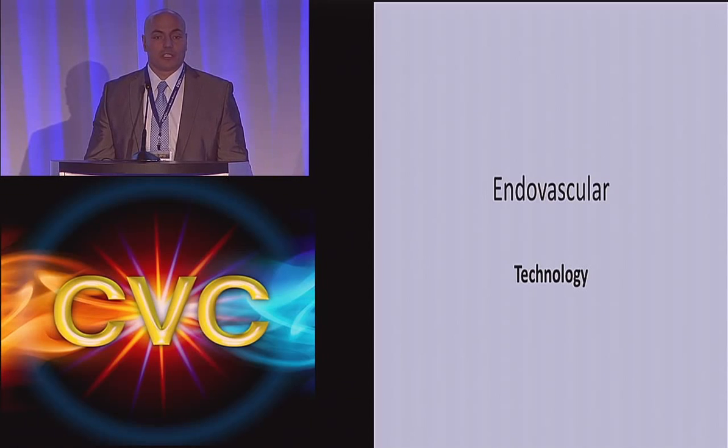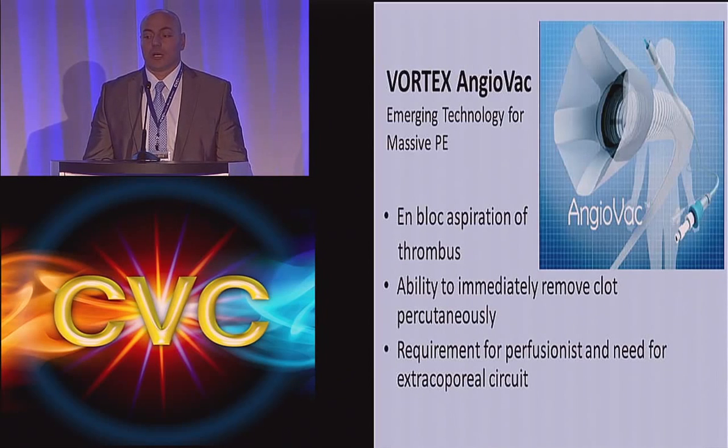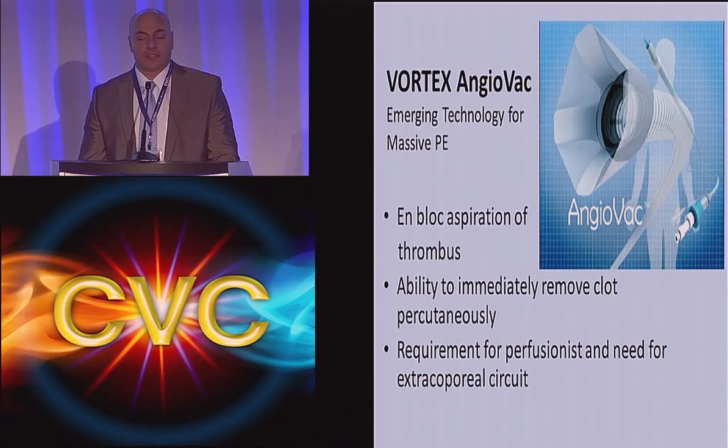There are some devices that were mentioned earlier by Dr. Montero-Baker and Dr. Trop about the Trilus. We can use it off-label in PE. There's Angiovac, which is an aspiration catheter that removes clots, and it requires a perfusionist. And, advance, the next slide.